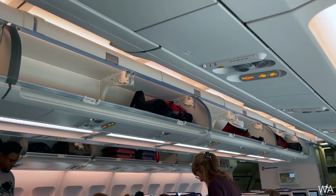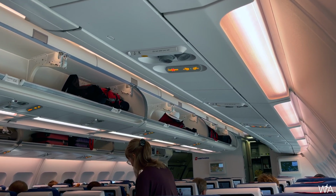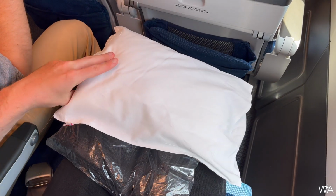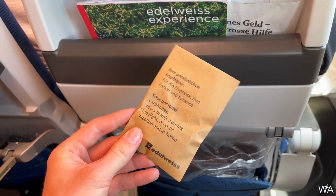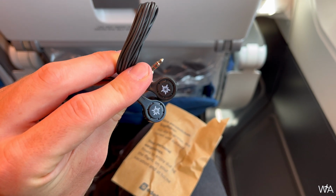Aside from the storage under the seat, there's also plenty of space in the overhead bins, which line both sides of each aisle. Settling into the seat, let's take a look at what was provided when we boarded. We have a pillow, a blanket, and complimentary earbuds were handed out before pushback from the gate for use with the entertainment system.